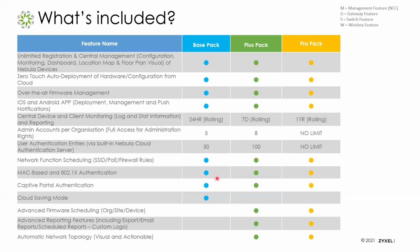So I'll go over briefly here some of the main differences between the different modes. If you Google this, just Nebula Pro, Google Nebula Pro, Zyxel Nebula Pro on Google, it should take you to a version of this in PDF that you can look at and reference in the future, rather than trying to remember everything that I'm showing you today on this slide.